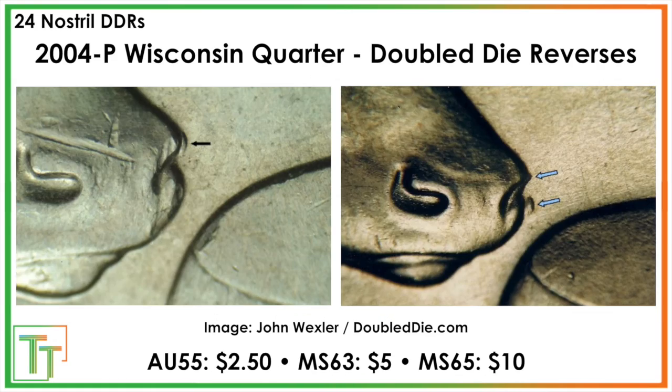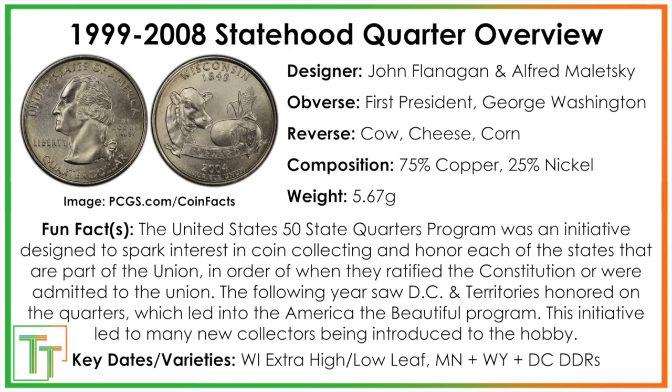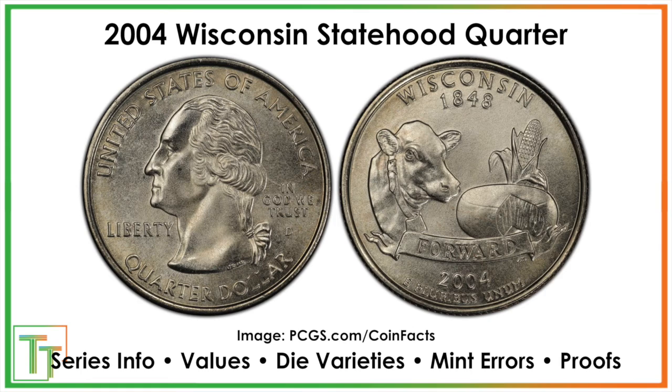So many different types of coins and things to look for. Really fun with the Wisconsin quarter. It gets a good, here's the high leaf, but there's a lot more in low leaf, a lot more to it than that. Glad to be able to share that with you today.